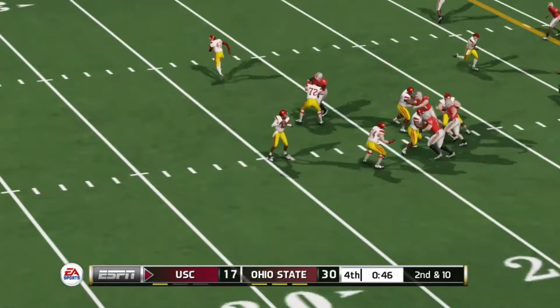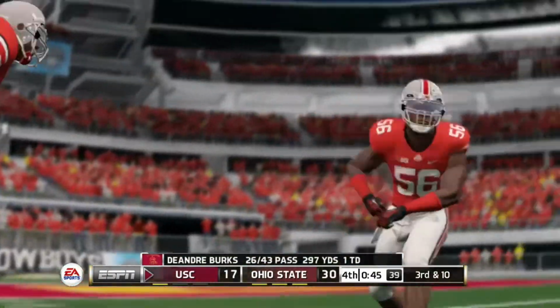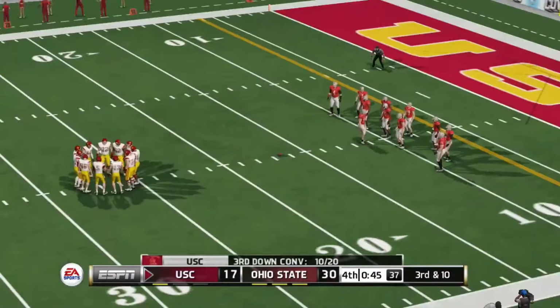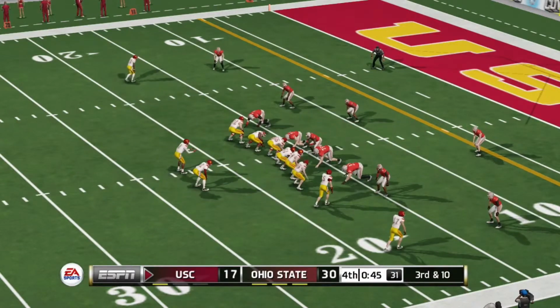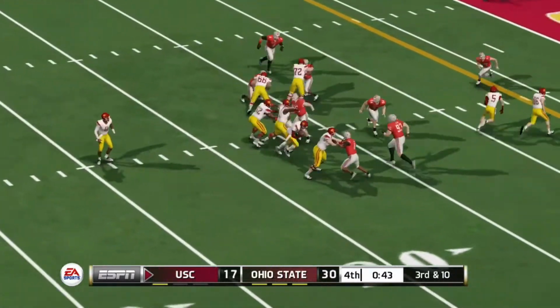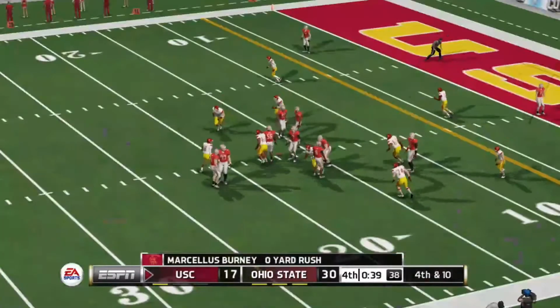Burney looks gassed in the backfield as Burks to the middle of the field, off of the hands of Seal Stern. Well, he looks gassed too. So the depth chart of the USC Trojans might be something that they look at after this game, because Cope's not even out there and he hasn't been playing as much as some of these other guys. 3 wide. Burks taking his time with it, and he'll go with a draw to the tired Burney, who gets stopped by Colton Allen.